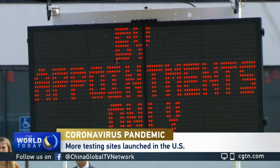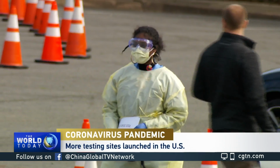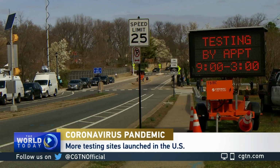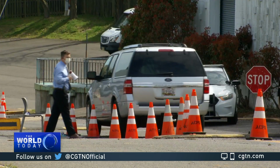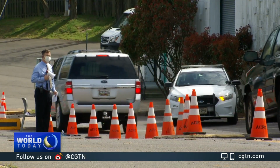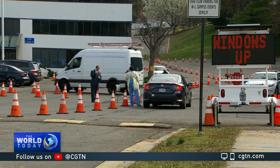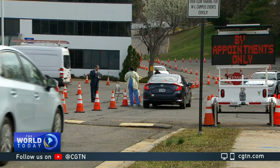The cones, lit up signs, and medical staff in protective gear. These have become familiar images in this age of the coronavirus. This is one step on the path to finding out if people have the virus. This testing site opened Wednesday at a parking lot in Arlington, a suburb of Washington, D.C.